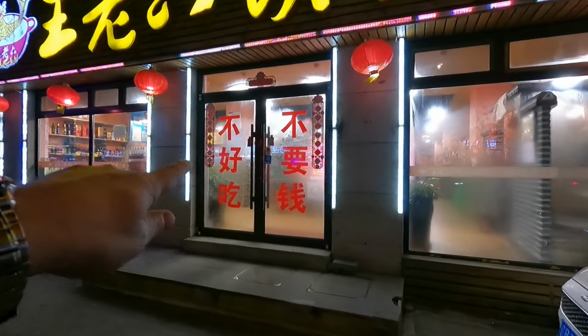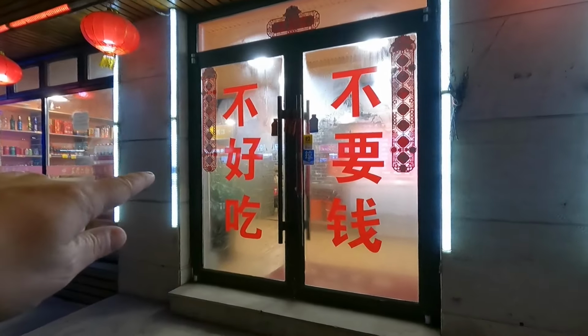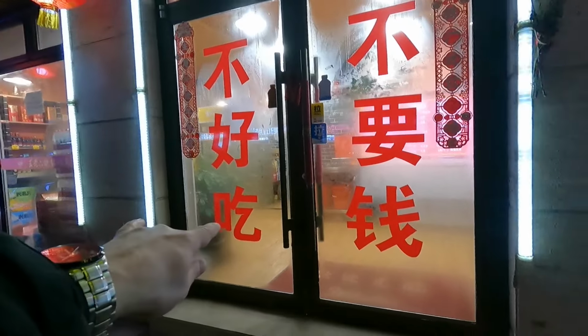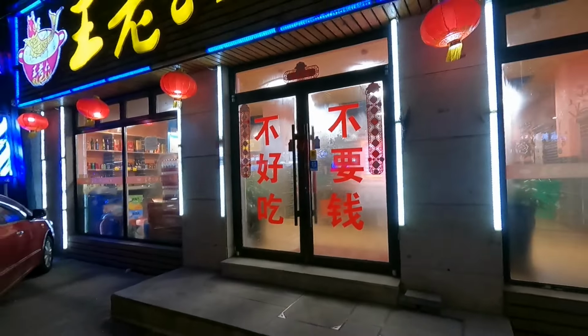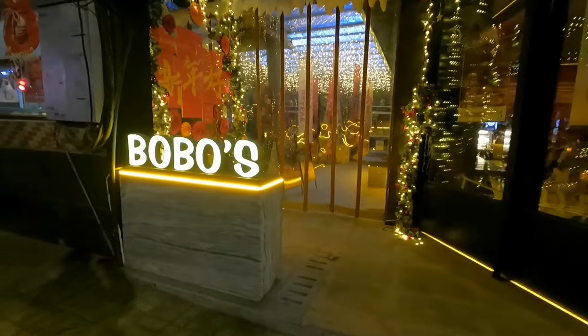Now that is a bold promise from this restaurant. It says, if it's not good, if it's not tasty, you don't have to pay. That's confidence right there.